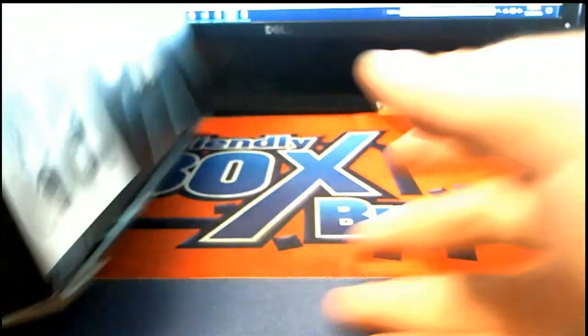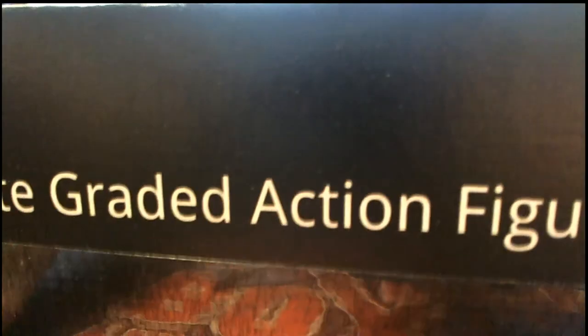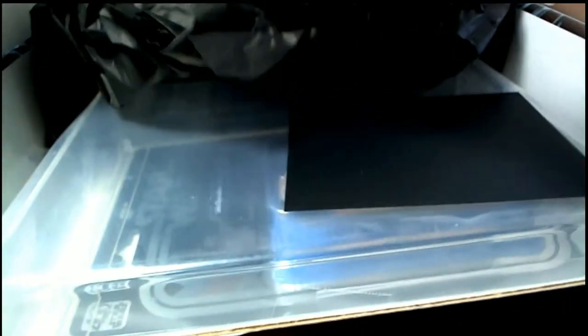Tape the crap out of this. Holy smokes. All right, let's see what we got here. Ooh, we got a ticket. Oh man, we got a ticket and we got a really good figure.